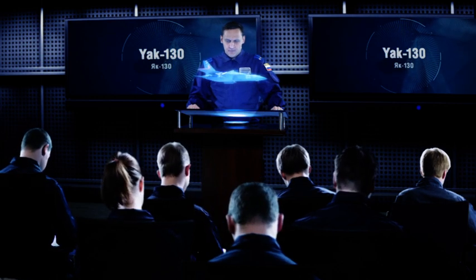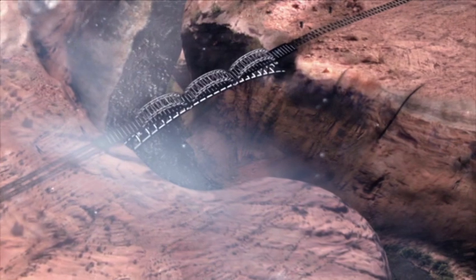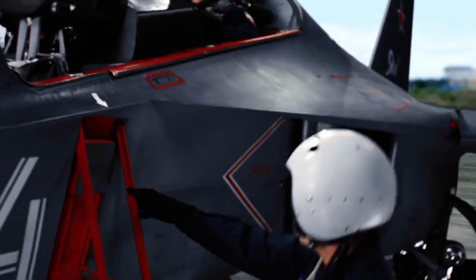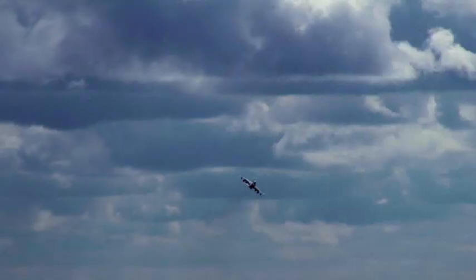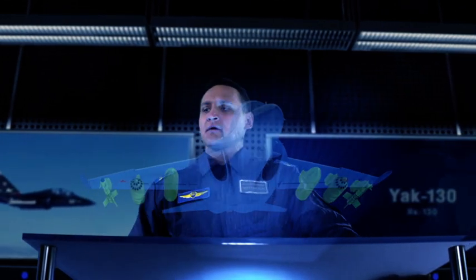Besides crew training, the Yak-130 can be employed as a lightweight attack aircraft in low-intensity conflicts. It is able to carry up to 3 tons of various munitions at 9 hardpoints, 6 under wing, 2 wingtip, and 1 under fuselage.